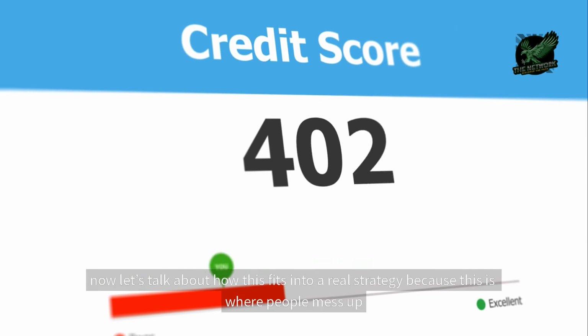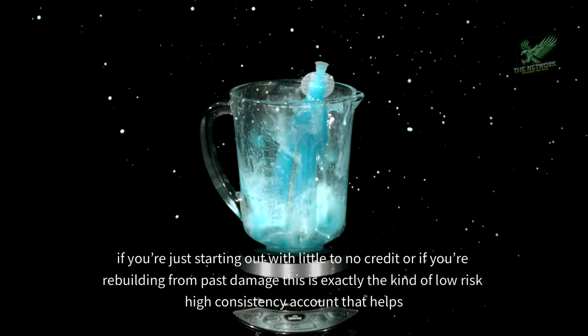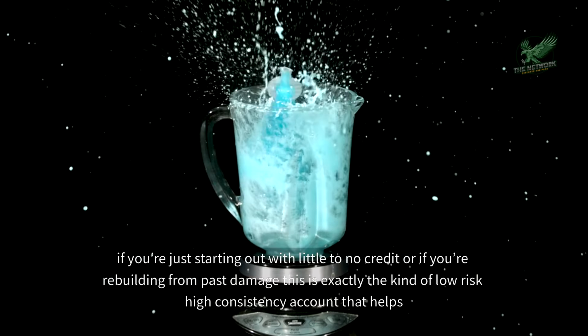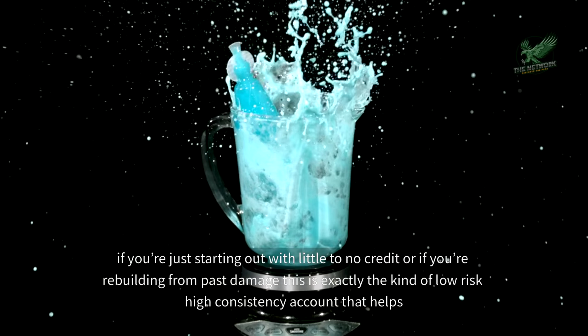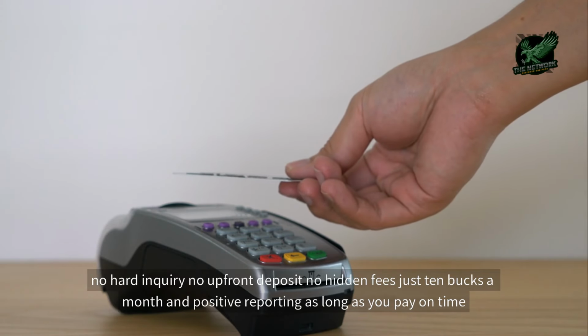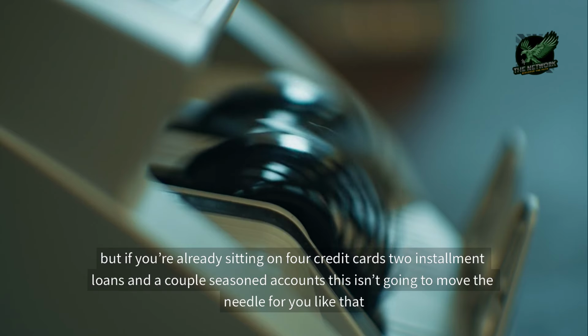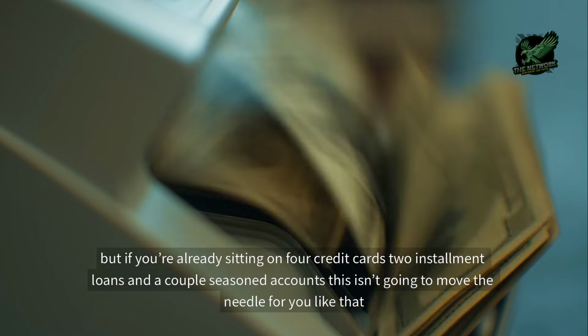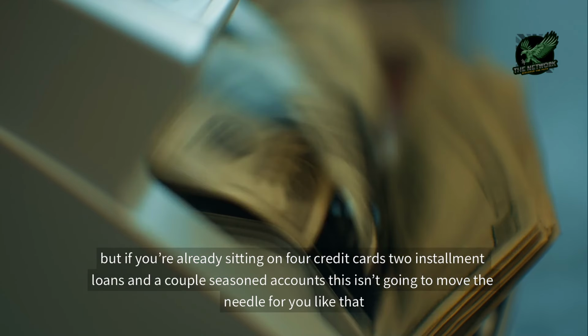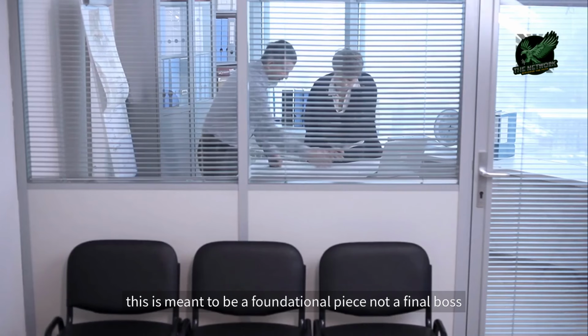Now let's talk about how this fits into a real strategy, because this is where people mess up. If you're just starting out with little to no credit, or if you're rebuilding from past damage, this is exactly the kind of low-risk, high-consistency account that helps. No hard inquiry, no upfront deposit, no hidden fees, just $10 a month, and positive reporting as long as you pay on time. But if you're already sitting on 4 credit cards, 2 installment loans, and a couple seasoned accounts, this isn't going to move the needle for you like that. This is meant to be a foundational piece, not a final boss.